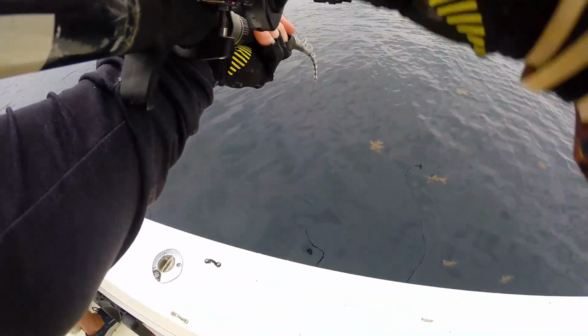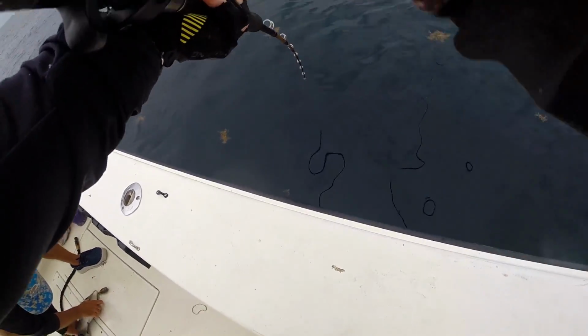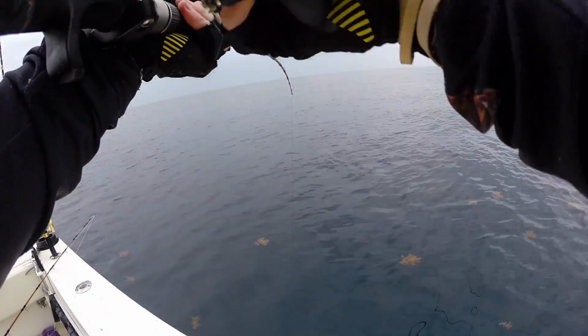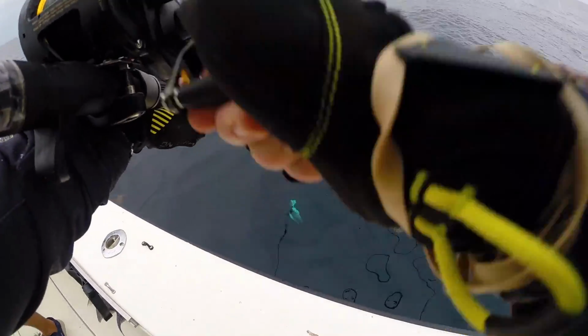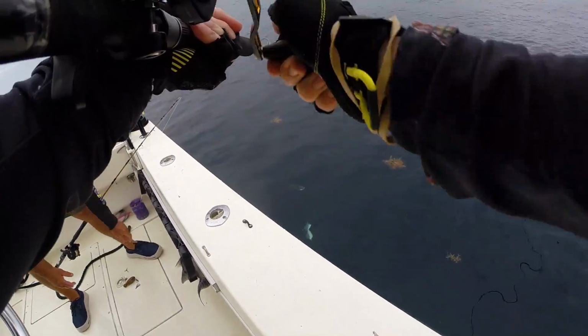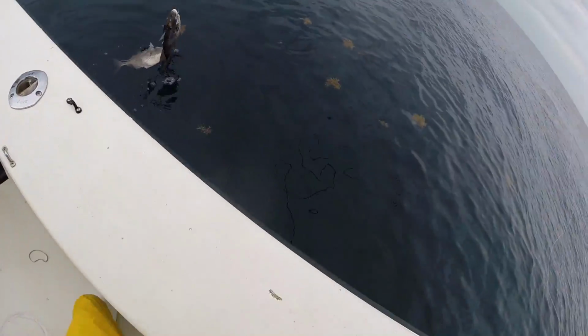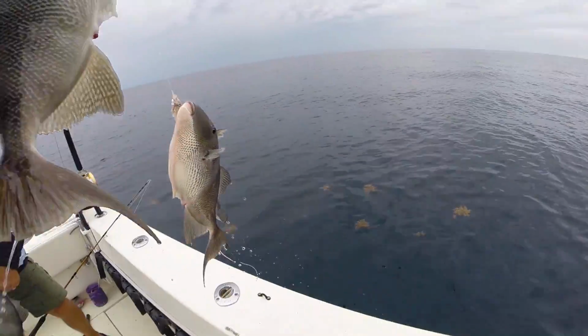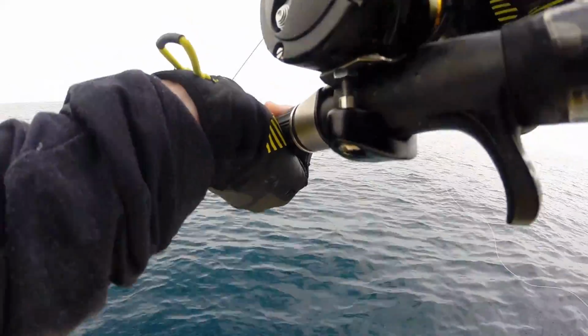Yeah. What we were doing with that is mainly drifting it. The good thing was, because today was so calm, we were able to do a nice slow drift and work the area. We didn't really have to anchor. You can, but sometimes I feel like the fish move, so I like to drift rather than stay in one spot. You just got to try it either way. If you're catching them on the drift, keep drifting. If you can anchor on them and they stay there, then even better.